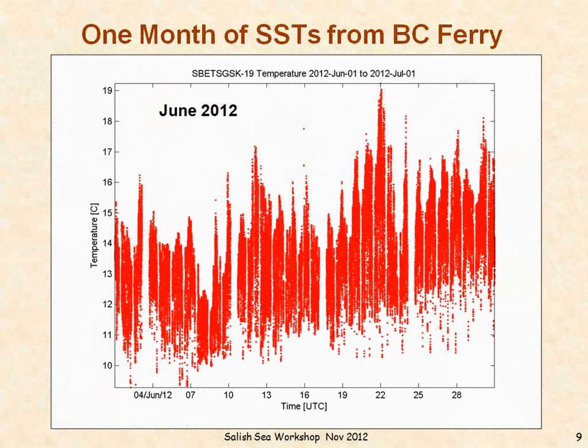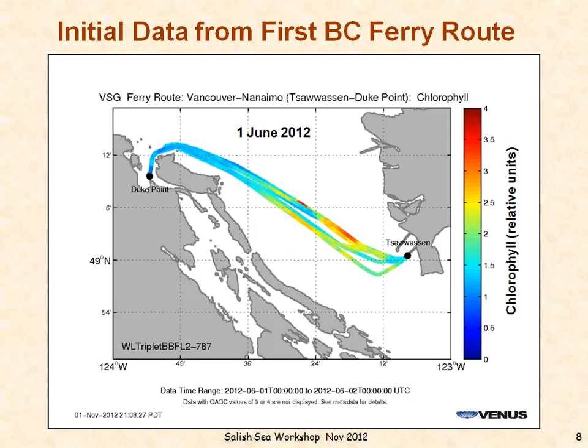If you look at the tracks during that one day, you can see that there's more chlorophyll down in this area and not much up here at all. But we have this now every ferry transit. Well, actually, right now that ferry is in dry dock for 2 weeks, but when it's not in dry dock, we have this, and we're just getting ready to start taking calibration samples for the chlorophyll and some of the other things we're looking at.